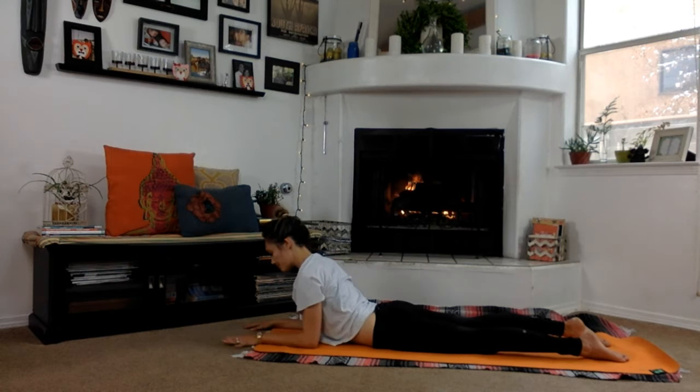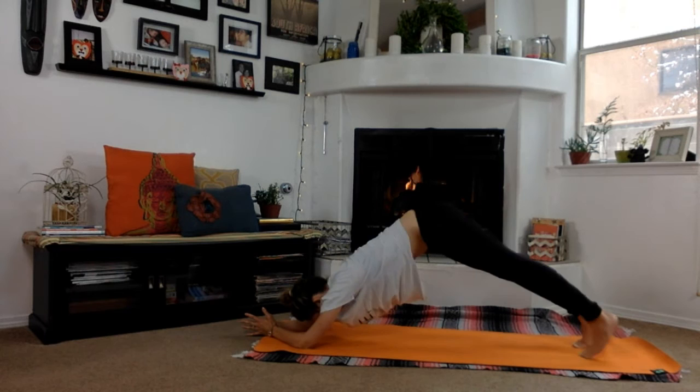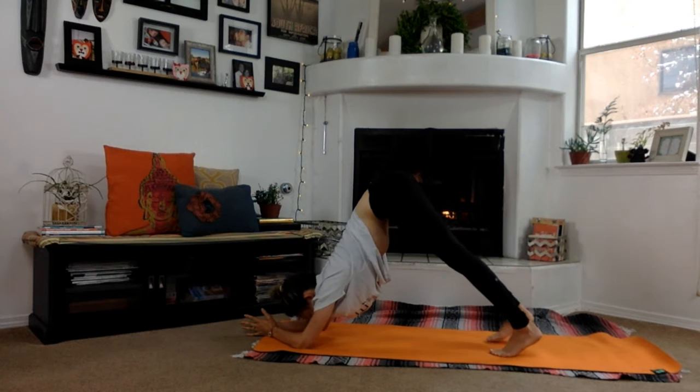So you can bring the hands together in prayer position so that the pinky edge of the finger is down on the ground. Tuck the toes under, lift the hips up, dolphin pose. Start to walk the feet in a little bit maybe, but keep the shoulders back behind the elbows.